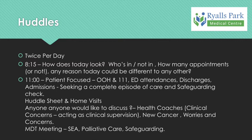We have a huddle spreadsheet which we use to look at the patients again. So we might look at an ED attendance and not have the attendance paperwork available. So what we'll often do is say, right, we'll look at that patient in a week. We know that most patients will contact us if they need something sooner, but having a look in a week's time does give us an opportunity to review that complete episode of care. We'll also look at our home visits, see who needs to be seen and who would be best to see them.